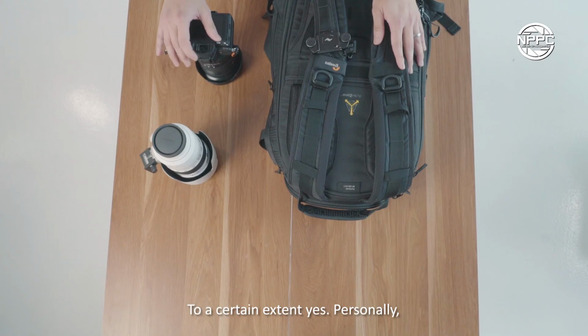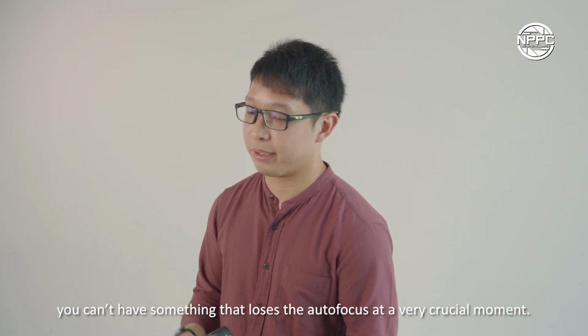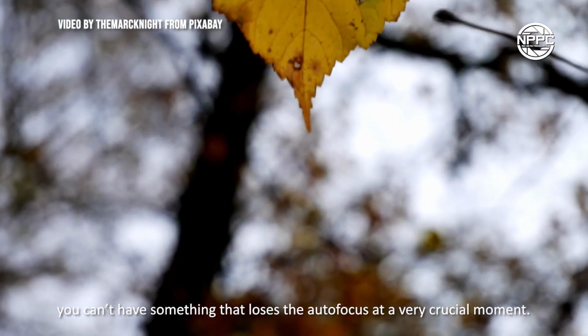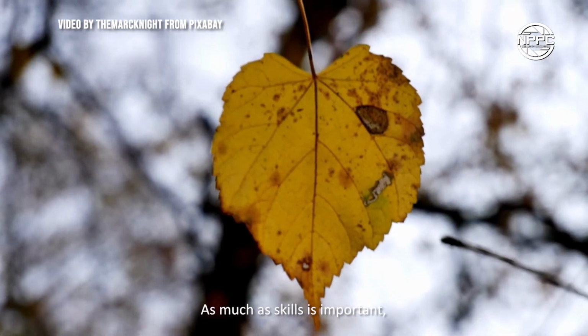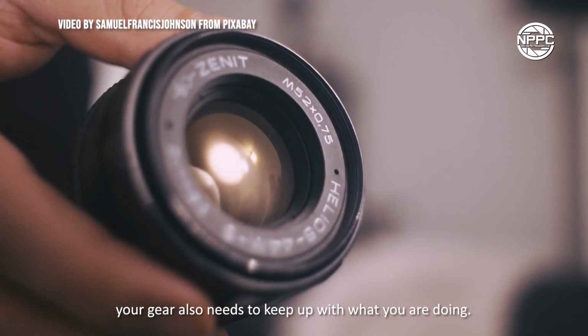To a certain extent, yes. Personally, I feel that you need something that's really reliable. You can't have something that loses the autofocus at a very crucial moment. So as much as skill is really important, your gear also needs to keep up with what you're doing.